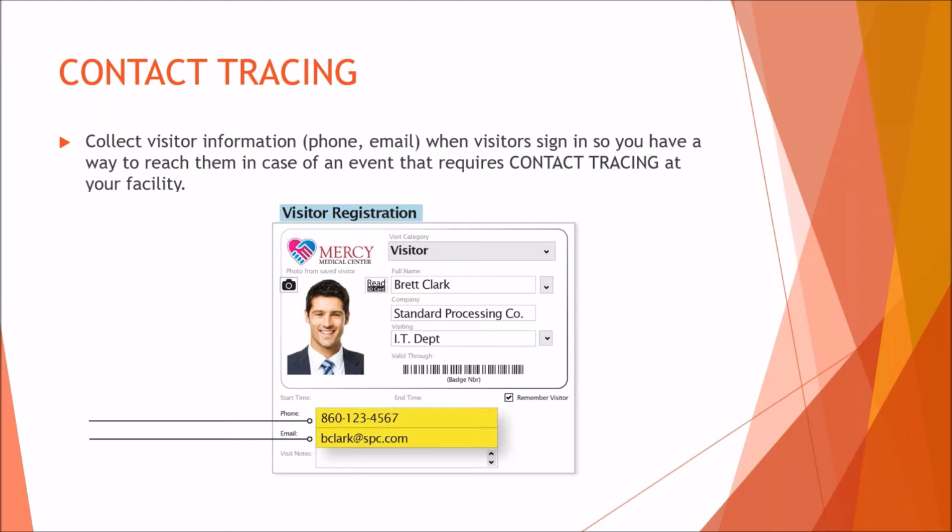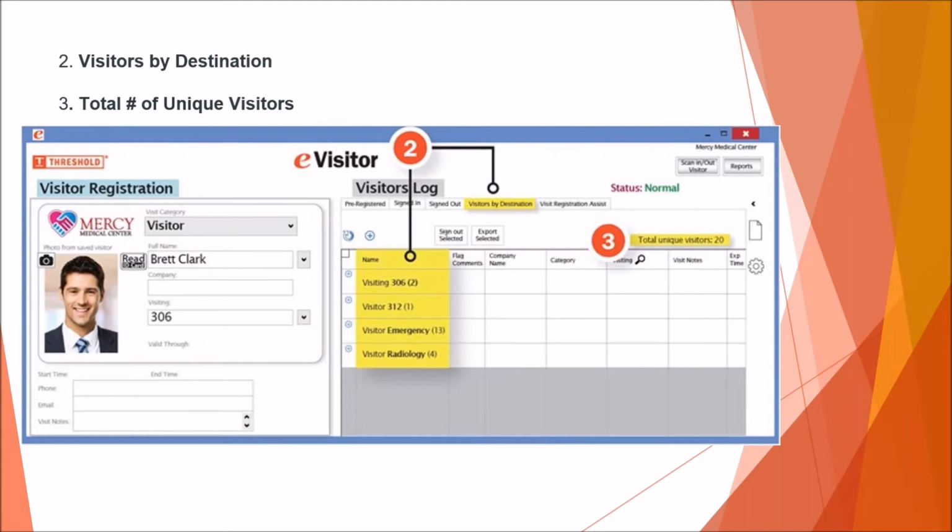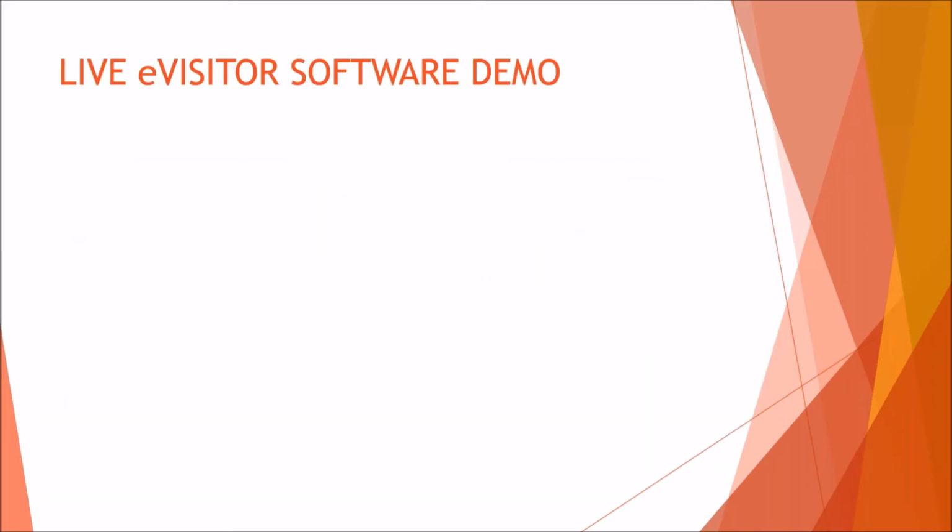Another feature is our contact tracing fields. These fields make it easy to record visitor phone number and email so that in the event of an incident, you can easily reach all people who may have been compromised. Our room tracking feature allows you to control how many people are allowed in a room in accordance with your protocol. Finally, our visitor by destination feature shows you visitor volume by room as well as total visitors in your facility. Now, let me demonstrate these features for you on eVisitor.